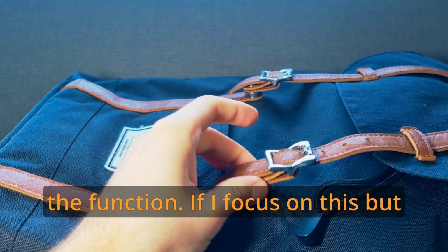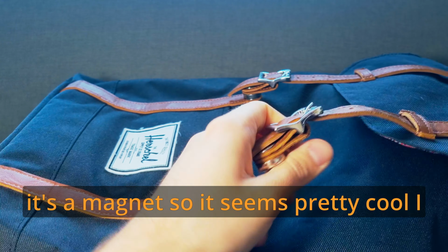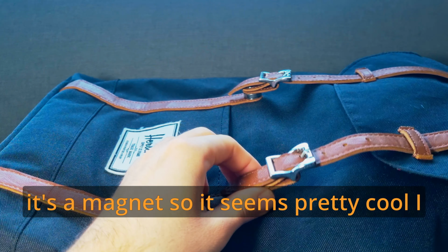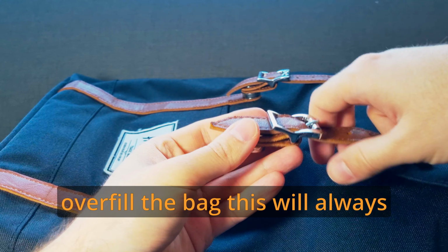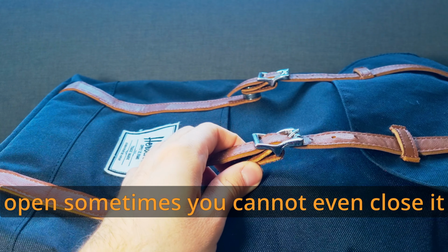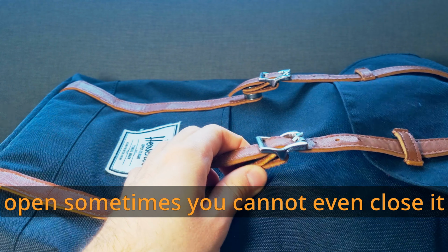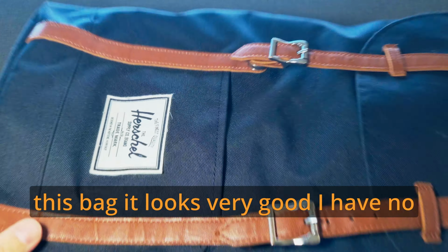If I focus on this, but really it's the whole bag, as you can see, it's a magnet, so it seems pretty cool. I love magnets. But the problem is when you overfill the bag, this will always open. Sometimes you cannot even close it, and you are on the streets, and this is just like this. Sometimes both of them are like this. So anyway, it was just a small introduction about the feeling of this bag.